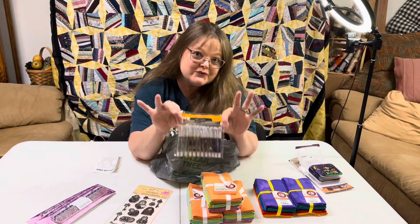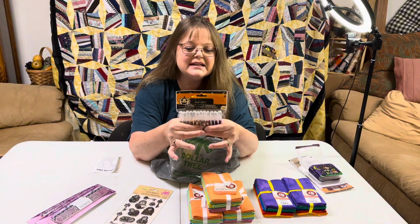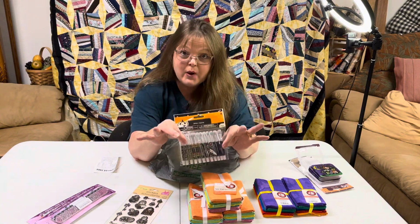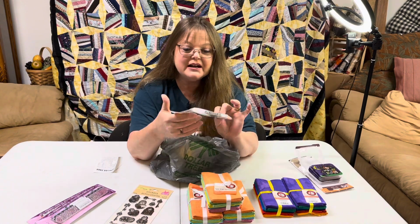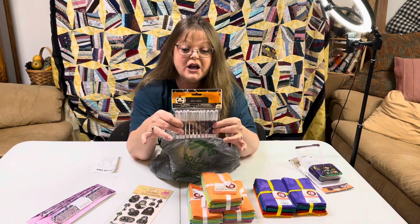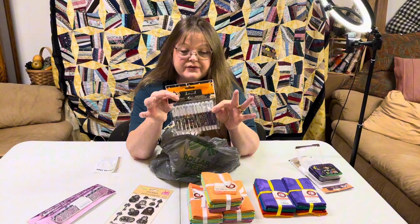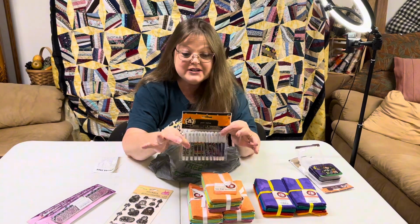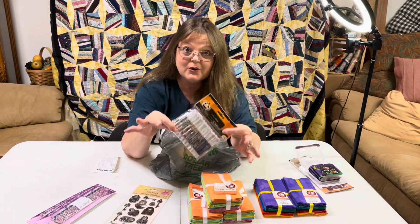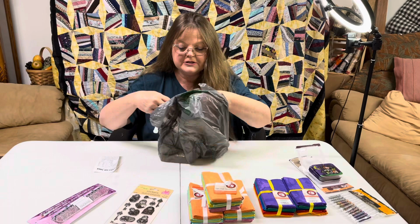Who doesn't search for an ink pen in their purse? $1.25 for 12 pens. I haven't written with them yet, but we're going to open those up and take a look. They are small enough to put in a junk journal, a wallet, a change purse. They are a perfect size. So if these work right, I'm going to go back and get another pack, and maybe every season they might have a different kind. So $1.25 at Dollar Tree, a must have, because we all need those.